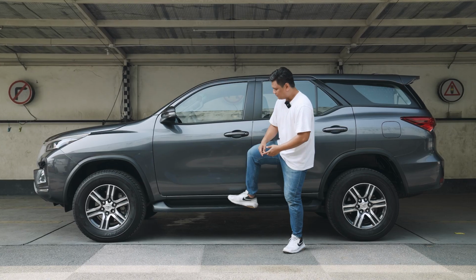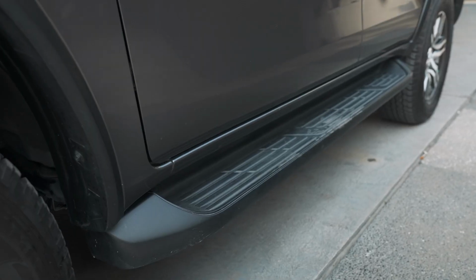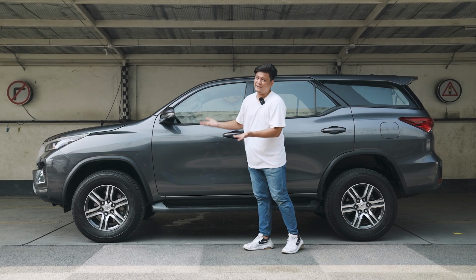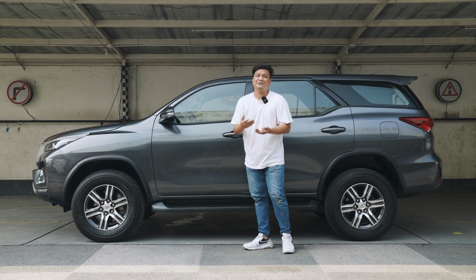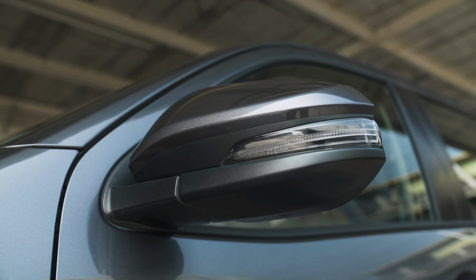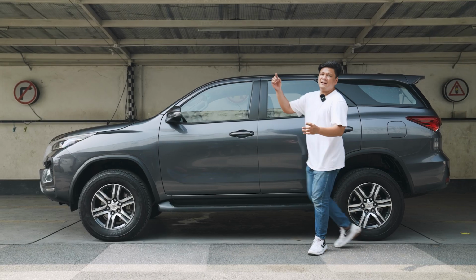You do have these really chunky step boards to help you get into this, and of course you lack the roof rails. You don't have any roof rails on the entry level, but if you ask your sales guy nicely, they might probably add that in. You got turn signals on your side mirrors. Everything that you need on a car is definitely right here.